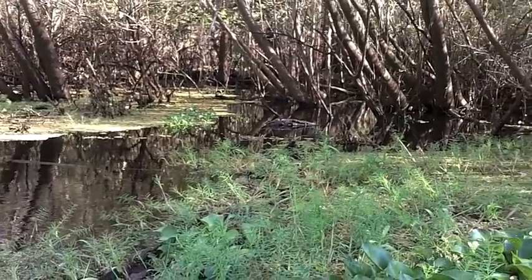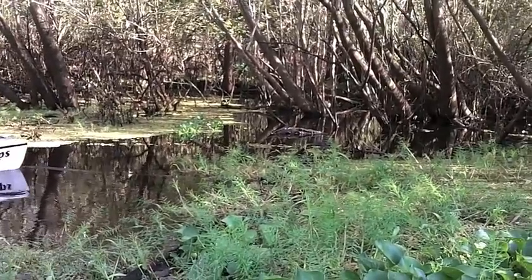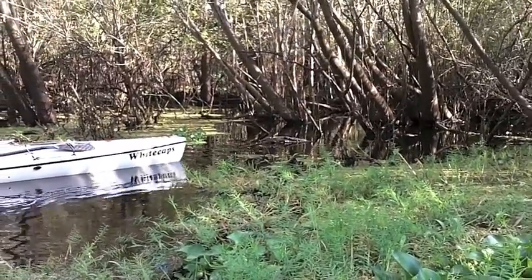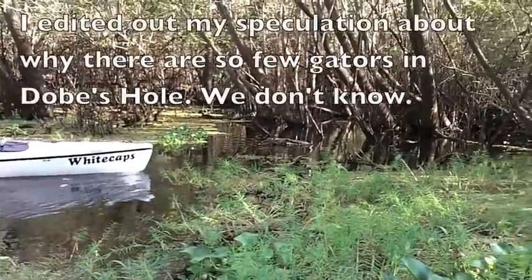We were curious about Dobbs Hole. It's a beautiful lake where a place like that on the Myakka has so many gators. It's hilarious. You could walk across on them. 1,000 gators in a hole smaller than that, and Dobbs Hole should be.